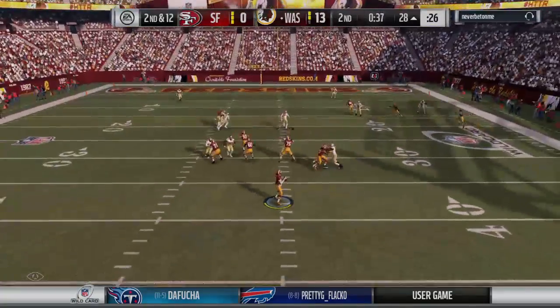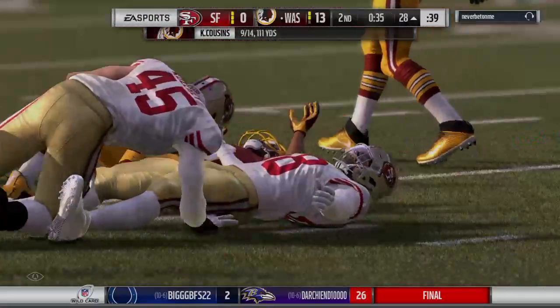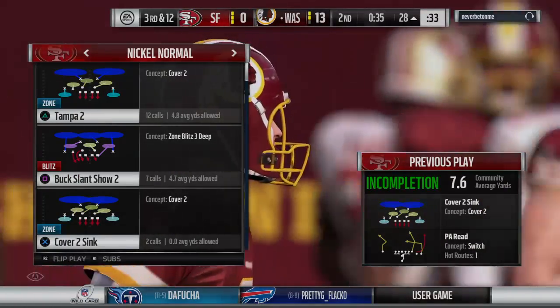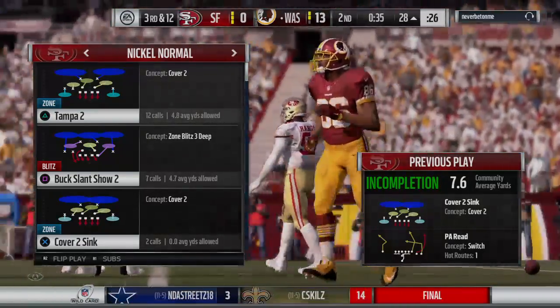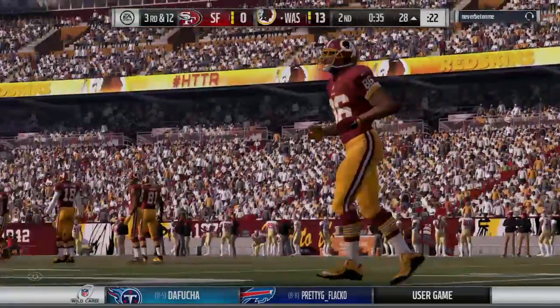Play action now. Cousins. And the hit jarred it loose. It's incomplete. Oh, man, for him to be that wide open and drop it, sometimes you have just too much time on your hands, right? You end up thinking way too much, and your hands get shaky. And, yes, he's a tight end, but that's a catch he should have made.